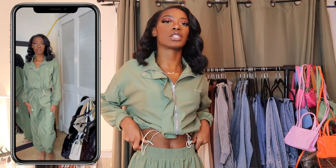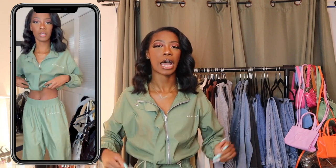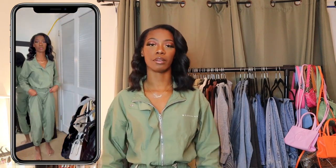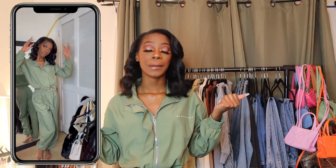And also something to mention about this tracksuit is the sweatpants, they don't have a tie. They just cinch at the waist. I don't remember what size that I got, but if you're similar to my size, I would definitely recommend, because it fits lengthwise, and I'm a tall girl, so it fits lengthwise and also fits waistwise. So I love that for me, but it doesn't have strings, so just something to note.